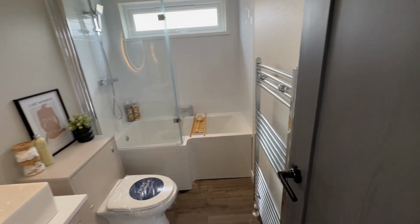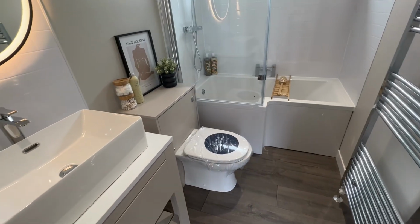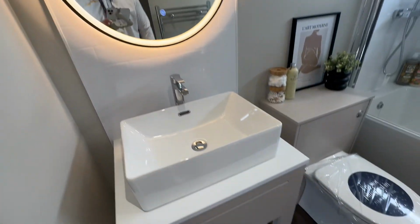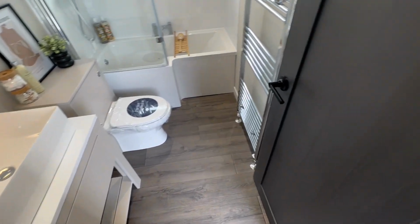So we've got a bath with a shower just above it, toilet just there, and we've got your wash basin just here with an electric mirror just above with lighting surrounding it. Towel radiator on the wall just there.